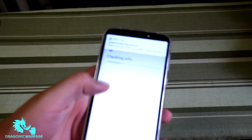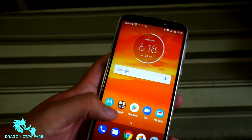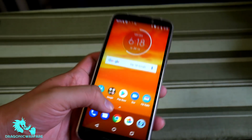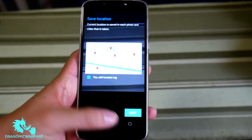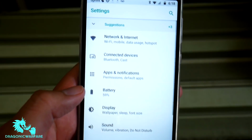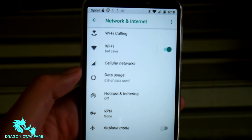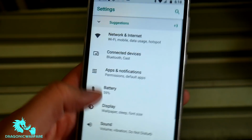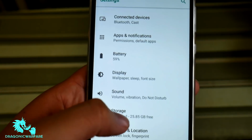So yeah, let me go ahead and update my Google services before this thing crazies out. But yeah, guys, a little quick look at it. Let's see the camera real quick. Nah, that's for another time. Let's go into our settings and see what it is. So network, you do have your network and internet settings. As you can see here, hotspot, all that good stuff. Airplane mode, connected devices, apps and notifications, battery, display.